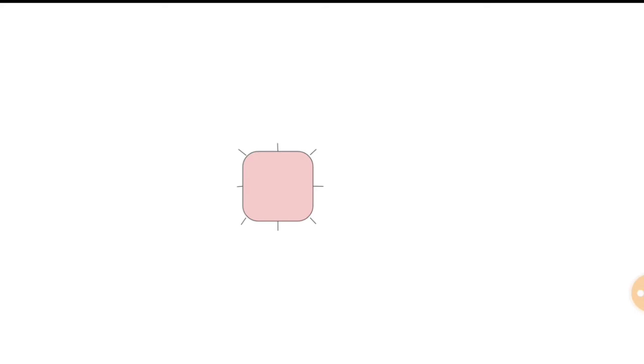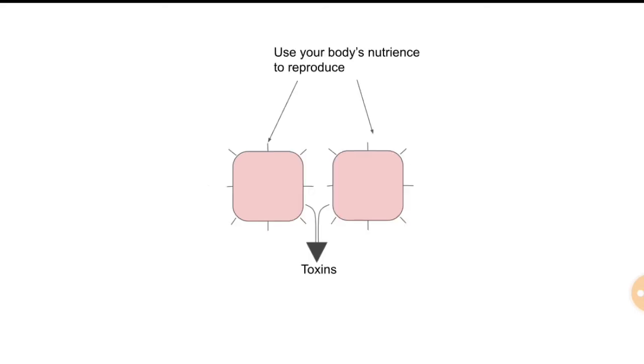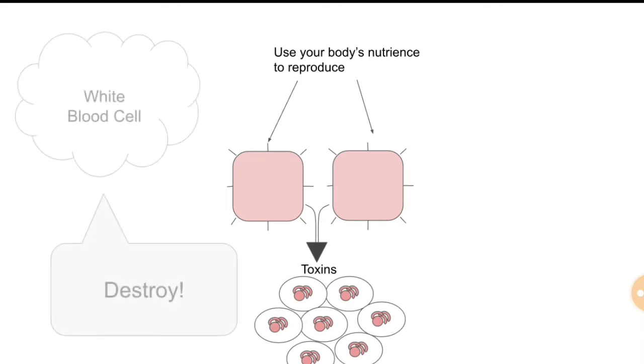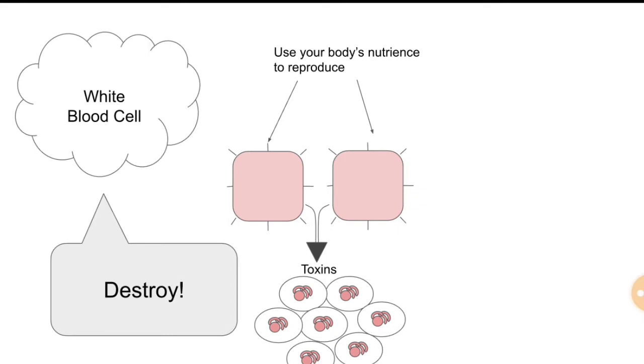They use your body to breed, and to do so, they use your body's nutrients, stealing it before it gets to your cells, causing many cells to die of starvation. Also, they release toxins that can damage your body cells and tissues. Your immune system does not like this type of bacteria, but it's not very good at taking care of it. With a virus, the white blood cells can just consume the infected cells, killing hundreds at a time. However, bacteria can reproduce on their own, so they don't need to take over the cells. So, the white blood cells can only kill them one at a time.